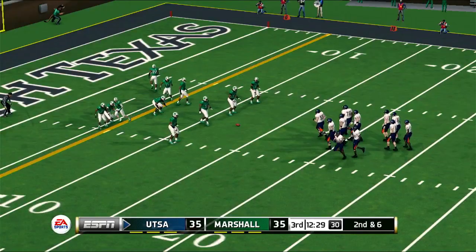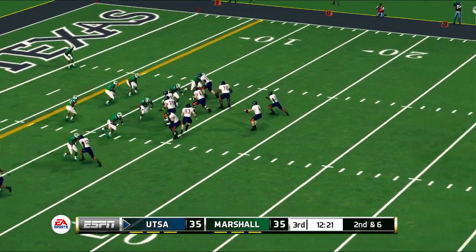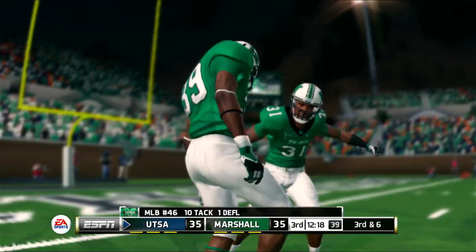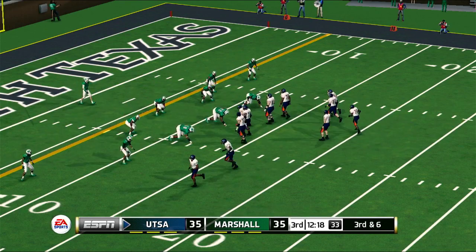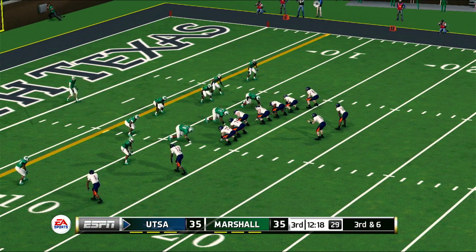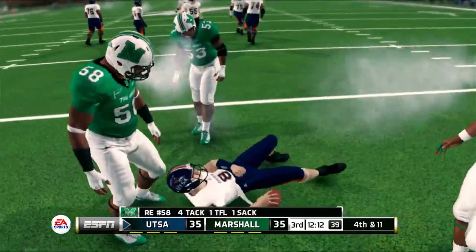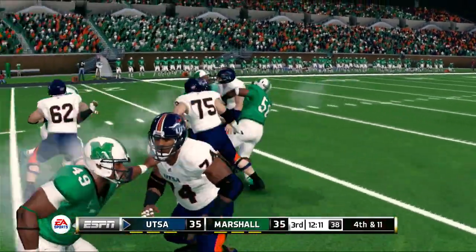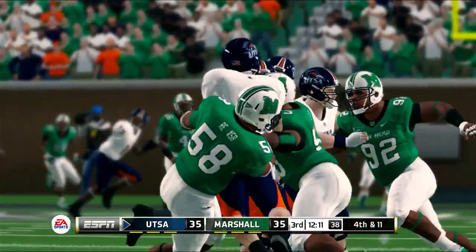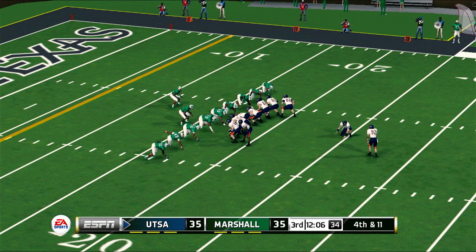Here's the eighth play of the series. Fires that quickly, incomplete. And here's another third down. It's fourth down. They'll line it up for the field goal. UTSA could take the lead with this field goal.